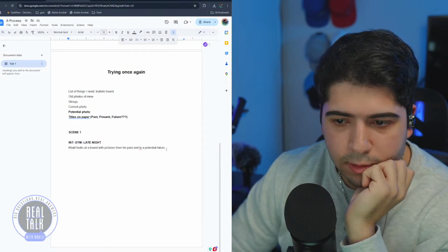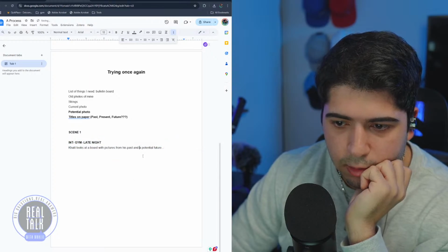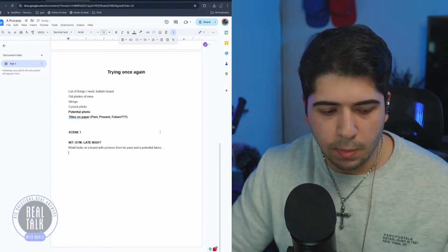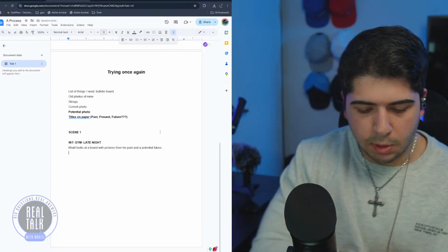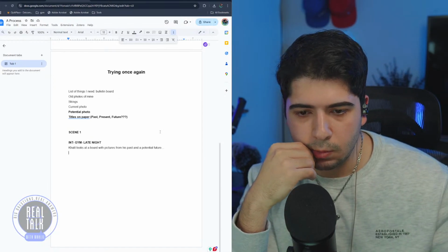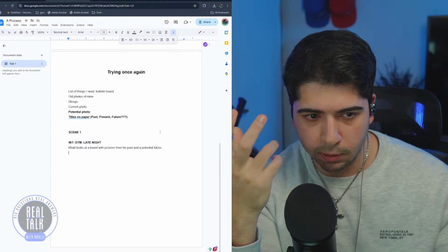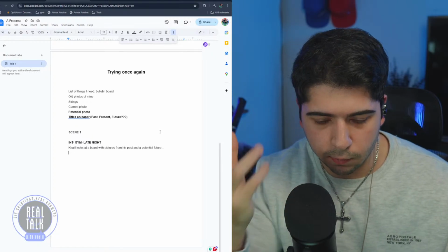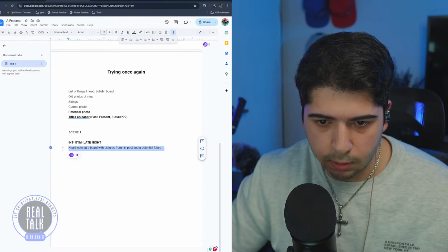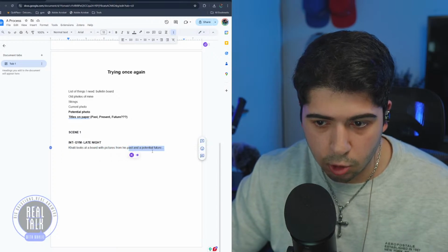We got the first scene. He looks at a board with pictures from his past and a potential future. We need this dramatic, so I'm going to guess it should be a lower angle. Lower angle usually tends to make the actor or the person in the frame look great, look strong, look powerful. If I do that, it will not make the situation I'm in dramatic, because it will just show that I'm someone who's already triumphant. No, not in the story.